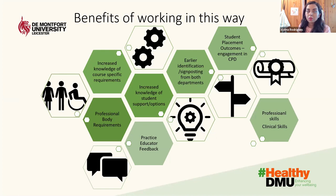One of the things that we want to do a lot more of is collecting the feedback from the placement settings that the students are going into, as well as the students themselves and colleagues. We've made changes and tweaks, as you do along the way, to the way we do things, and so gathering feedback about the student's perspective and the practice educator's perspective will be really helpful in developing the way we continue to work in future. Our professional body requirements are key to all that we do, and it's really helpful to work with a team who can work closely with students to talk about how the support from the university can help them whilst they're on placement. Even though they're not on campus, they still have that support available to them.